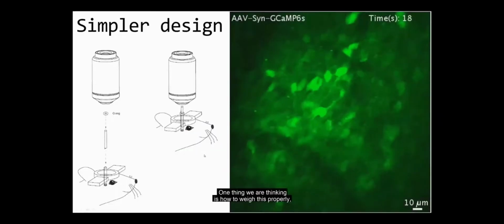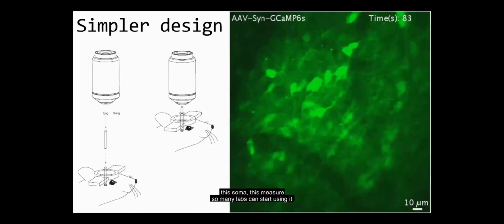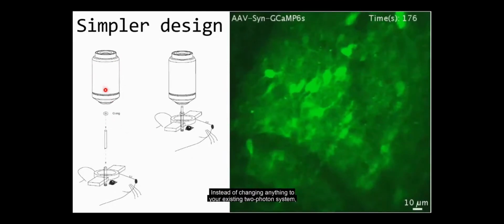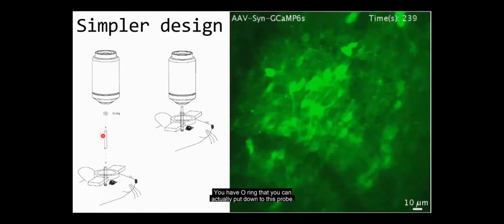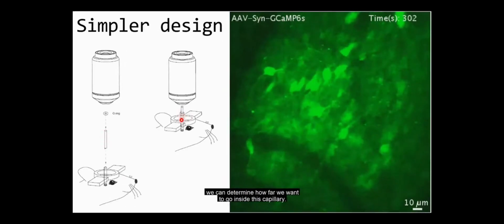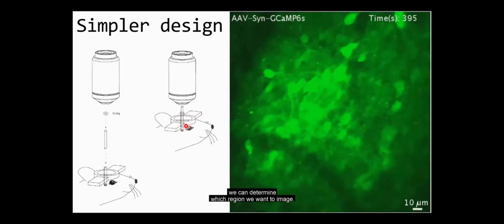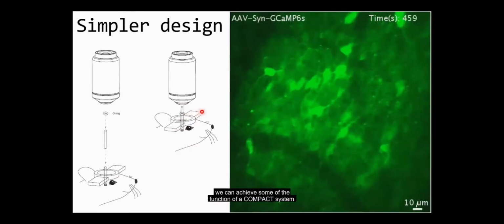One thing we are thinking is how do we broadly disseminate this method so many labs can start using it. One solution we come up with is very simple. We call this thing O-ring method. Instead of changing anything to your existing 2-photon system, you just have this capillary. You have an O-ring that can actually put onto this probe. By adjusting the O-ring's position, we can determine how far we want to go inside this capillary. And by controlling the orientation, we can determine which region we want to image. Therefore, without changing imaging system, we can achieve some of the function of a compact system.